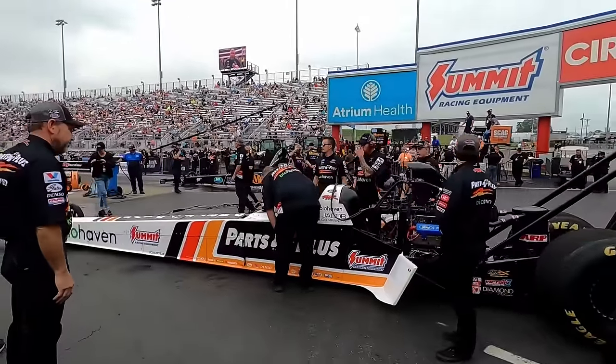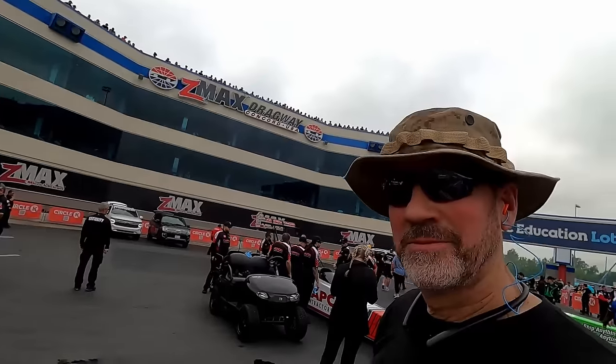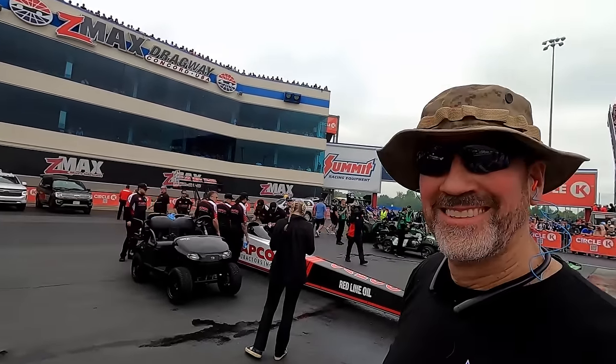So here's Clay about to make his third qualifying run of the event. And you're getting to stand between two Top Fuel cars that are about to do a burnout. This is like unreal.